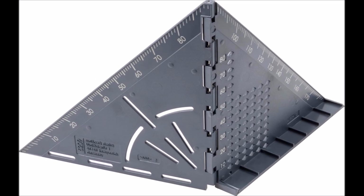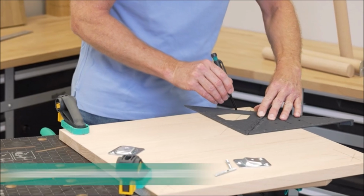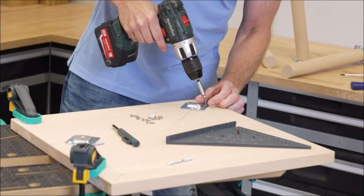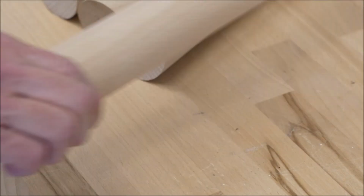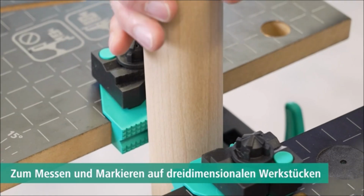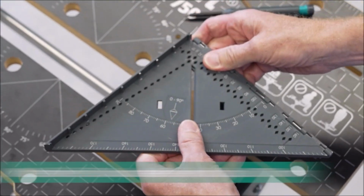Key features include a millimeter scale for accurate measurements, stops for 45 degrees and 90 degrees angles, as well as a scale for free angles ranging from 0 to 180 degrees, providing flexibility in angle measurements. It functions as a marking gauge and compass, enhancing its utility in marking tasks.